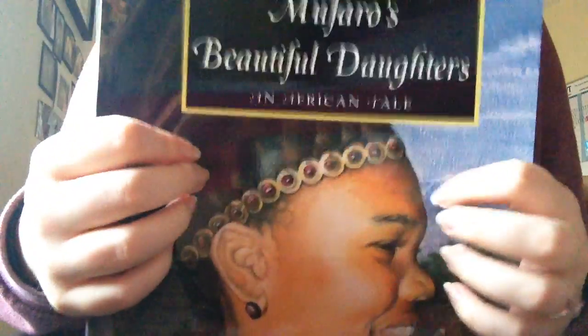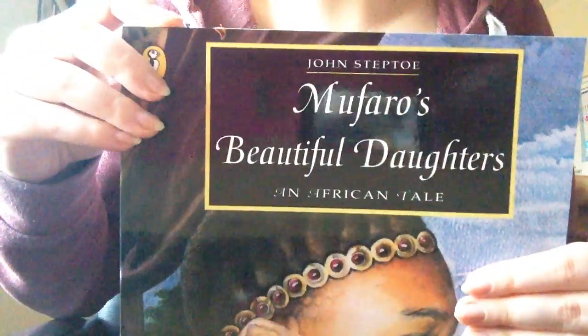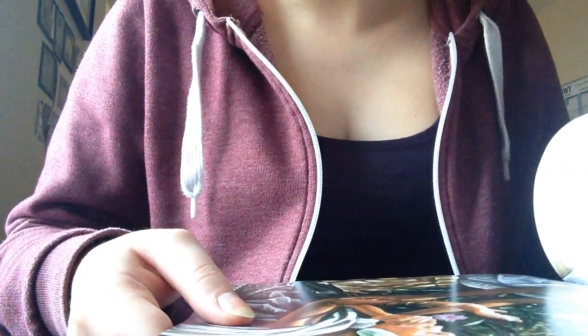The next one I'll show you is Mufaro's Beautiful Daughters. For my English task I also had to look at books that were multicultural. So this one, which again I think it's important for children to see different cultures, how they work, what they do. And there are some beautiful paintings in this one.